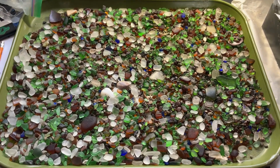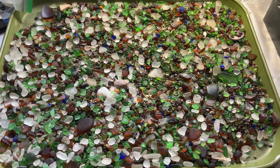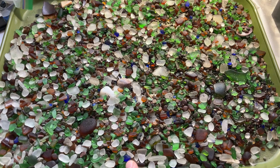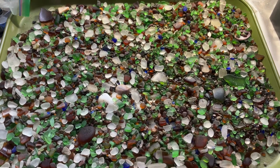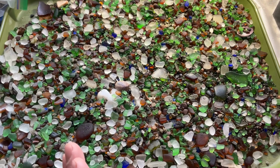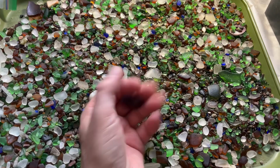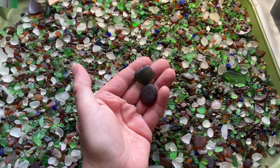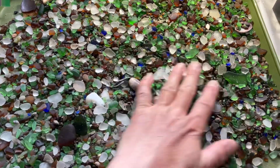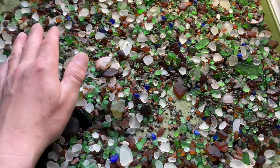This is such an amazing amount of sea glass, and I'm definitely going to be using every single one of these pieces. One thing I do have to say that I've noticed over the years is there's a lot less blue on Indian Beach than there was in years previous, and that's to be expected because it's one of the easier colors to see, and brown seems to be pretty prevalent. A lot of these pieces that just look like they're rocks, people who are walking, it's very easy to not notice them. So this is a really great find, and I'd have to imagine that maybe there actually is 10,000 pieces in this tray.